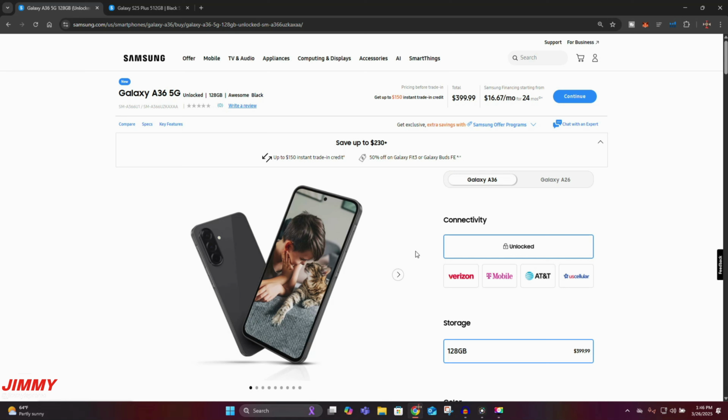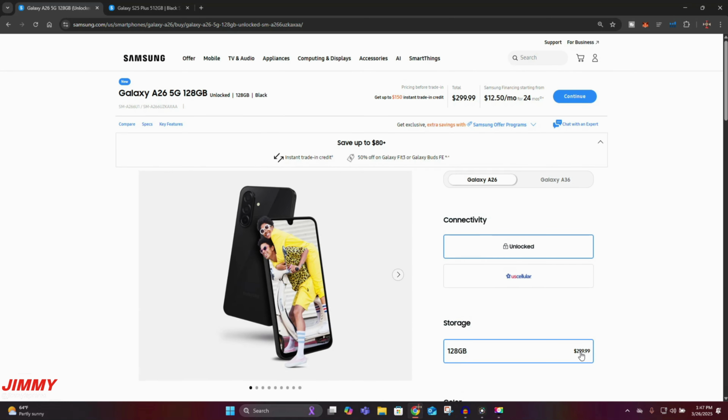Now, when it comes down to the A36, this one starts off at $399.99 with an internal storage of 128 gigs. So the A36 is $399.99. And the A26, this one is $299.99. So this one is $100 cheaper, but you don't really save as much with this one. So there is an instant credit, but that's up to $80. And you can still save 50% off with the Fit 3 and the Buds FE.